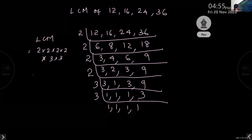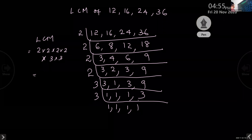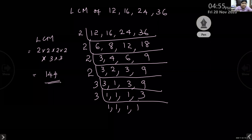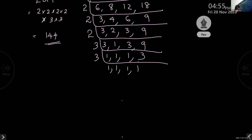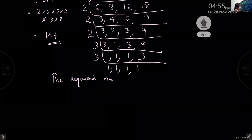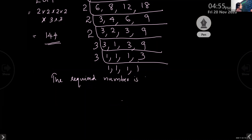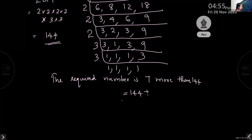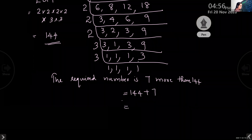Find the answer, children. 16 into 9, 144. Is this the required number? No, ma'am. So plus 7. So we have to write that the required number is 7 more than 144. That is 144 plus 7 equal to 151.